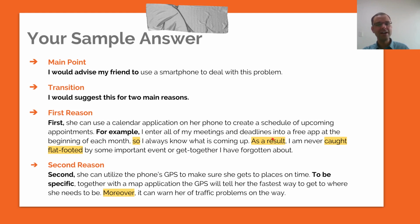Next up, you can see I highlighted "as a result" and "moreover." These are transitional words, also referred to as discourse words. They include things like however, in addition, consequently, therefore. These little words give your answer more structure, they give your answer more organization, and they will probably increase your score. I'll also include a link in the video description which gives you a few more of these words. Try to use a couple of them in your answer.